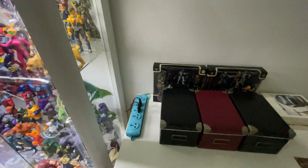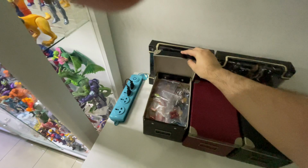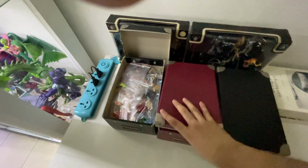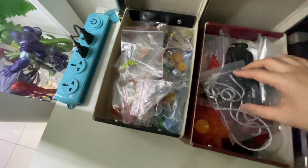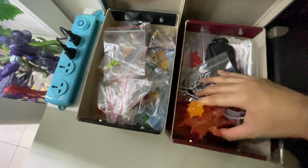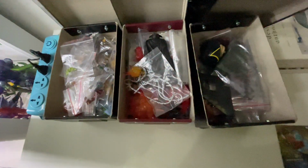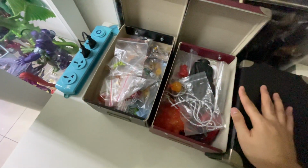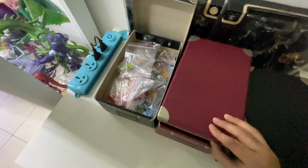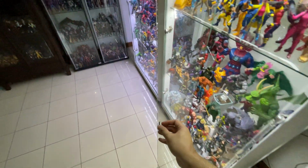And this is where I keep all the parts, like alternate hands. This is the weapons and the effects boxes, and this is buff parts that aren't being used. I stored the alternate Haskell in my bedroom, dedicated places. Yeah, I guess that's about it.